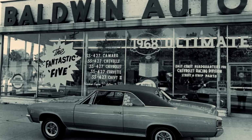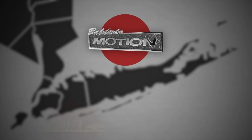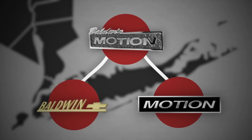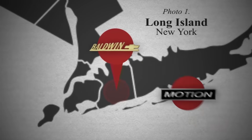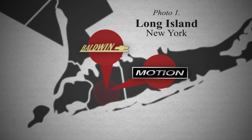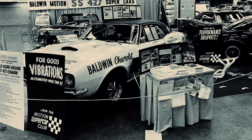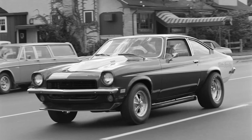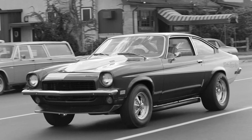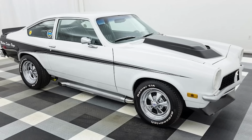Now, for those of you who are unfamiliar with Baldwin Motion and their crazy lineup of dealer-built speed machines, here's a quick rundown. Baldwin Motion was the joint effort of two companies, Baldwin Chevrolet, which was a Chevrolet dealership in Baldwin, New York, and Motion Performance, which was a performance shop that also just happened to be located in Baldwin, New York. The gist of the way it worked was that Baldwin Chevrolet would help provide the new Chevrolet cars to Motion, who would then work on making them fast, like really fast. We're talking full engine swaps and even then some.